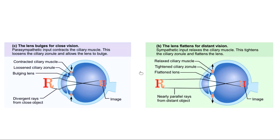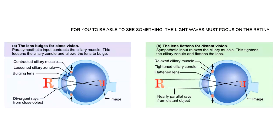For you to be able to see things, what is the name of the structure in the eyeball that light waves have to focus on for you to be able to see them? Where do those light waves have to focus for you to see? Exactly. Okay, so I'll put it all in caps here. For you to be able to see something, the light waves, waves plural, must focus on the retina. That is an underline, highlight, star. We got to know that, because that's how the whole process of vision works.